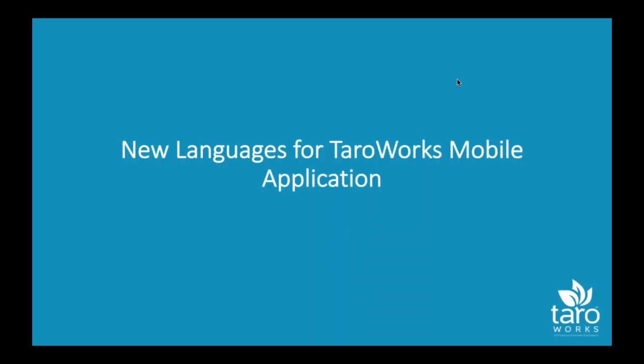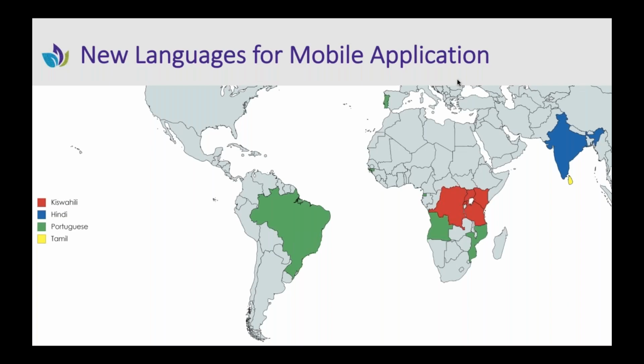Thanks to a few very special members of the TaroWorks community, we now have Kiswahili, Hindi, Portuguese, and Tamil as available languages on the mobile application. This expands the use of our mobile application to more than a dozen new countries. You can visit the support site to read about which other languages are available on the TaroWorks application, as well as how these languages affect the mobile user experience.